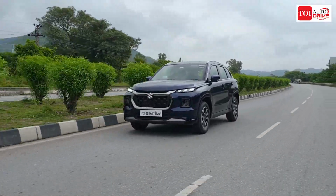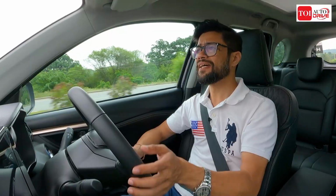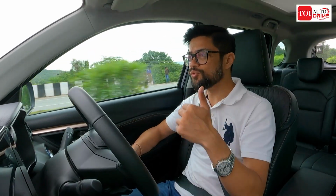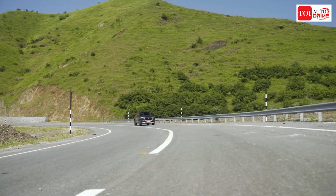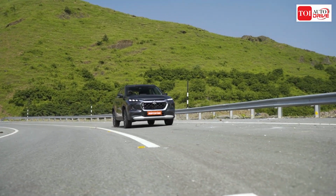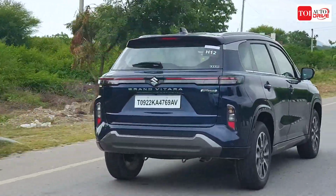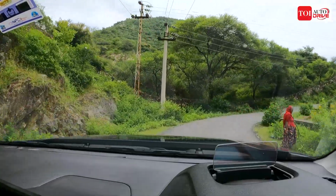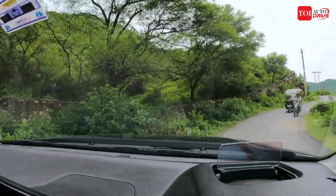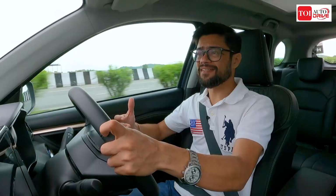Stability is very good. Braking is nice. The steering gives you a decent amount of feedback. As a result of all these things, you do tend to have a lot of confidence in the vehicle's capabilities. And even around corners, if you're going around at high speeds, the vehicle does not mind going around bends at a fair pace or changing directions quickly.